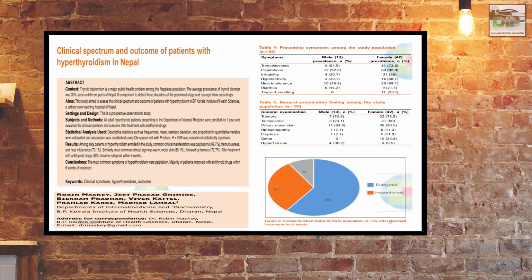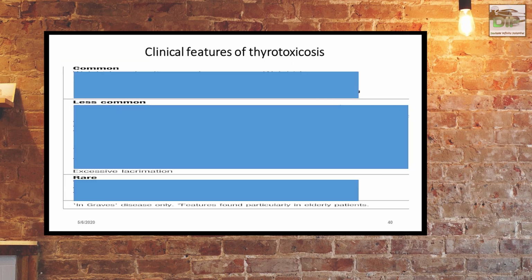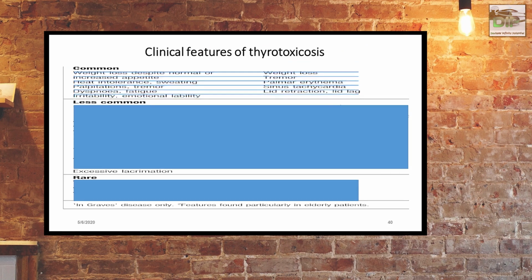We have done a study of the clinical spectrum and outcome of patients with thyrotoxicosis in DPKHS. We found that the most common symptom in our patients was palpitation, and the majority of patients improved with antithyroid drugs within 6 weeks of treatment. The common clinical features of thyrotoxicosis you are all aware of: weight loss, palpitation, heat intolerance, palm edema.